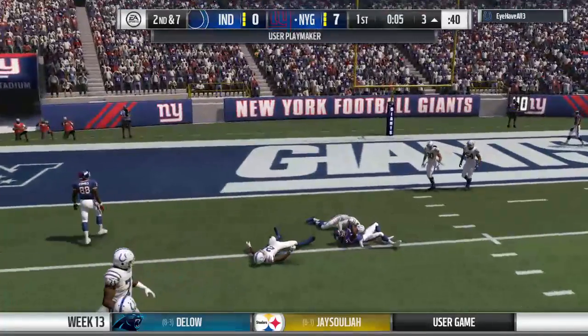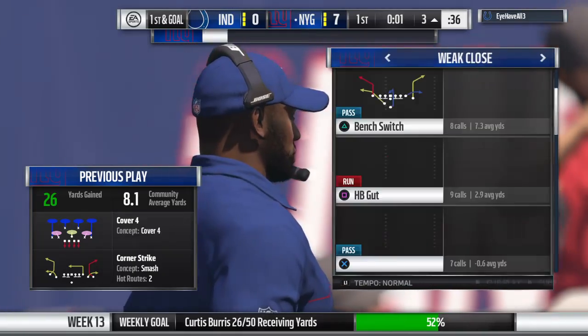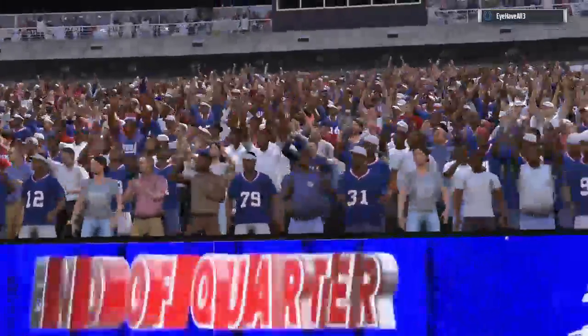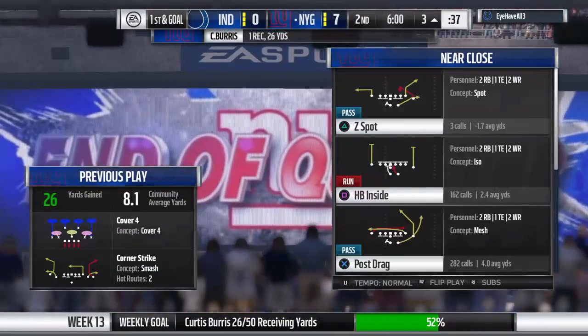And this is caught inside the 5. A good pickup there, 26 yards. Alongside Charles Davis, I'm Brandon Gaudin, and it's the Giants with a football here as we begin quarter number 2, and they've got it here with a 1st down.